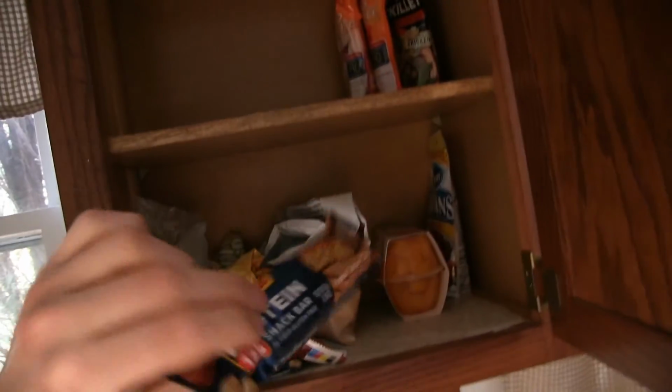I'm actually gonna have a power bar for breakfast, because I really want to get out and shop as soon as I can this morning. So yeah, I'm gonna go ahead and do that. Yay, new house! Yeah, so I'm here now, and this is the place.